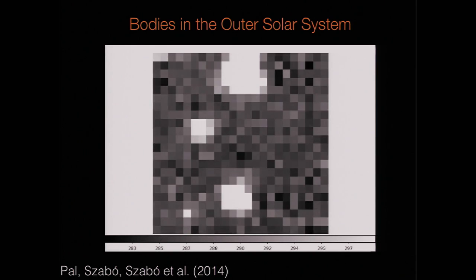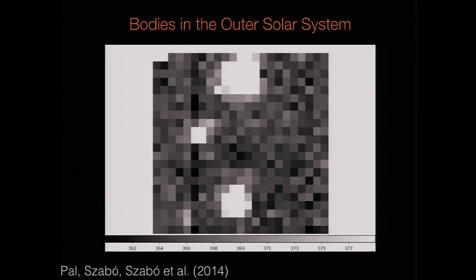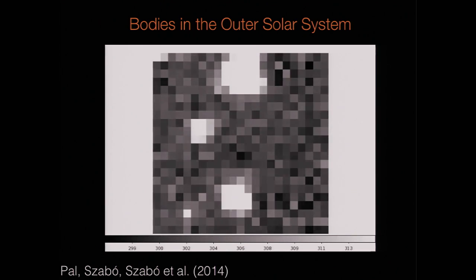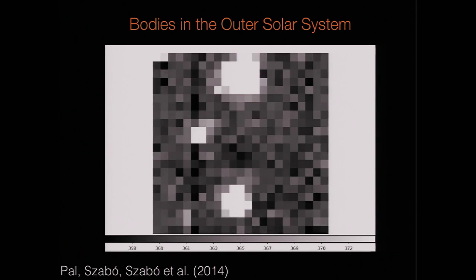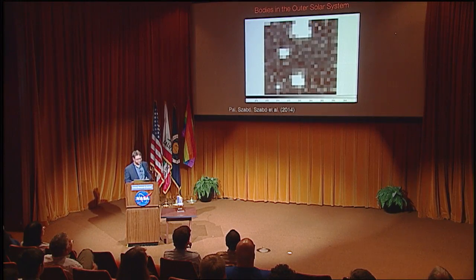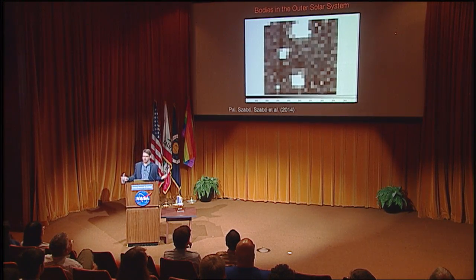I like this movie because it's the faintest thing we ever observed with K2. For those who understand magnitudes, 23rd magnitude is extremely faint. You can see something going up and down. Do you see that? That's a trans-Neptunian object. I don't know if you can see that in the movie. You have to get your eye in. There we go, up and down. The faintest thing we've ever observed.